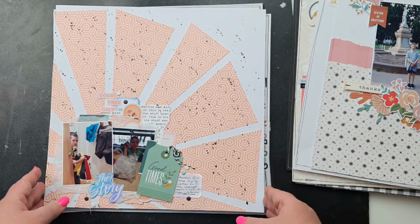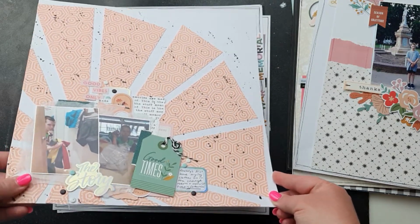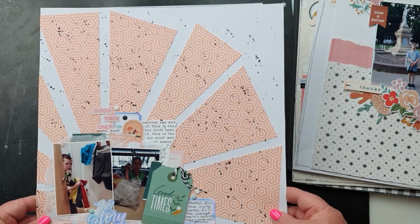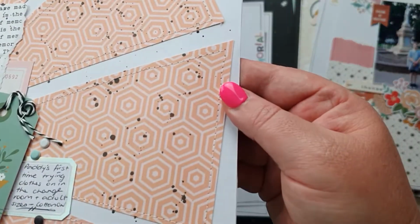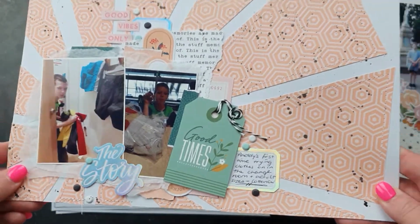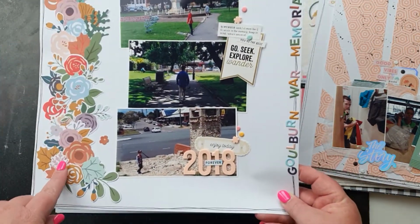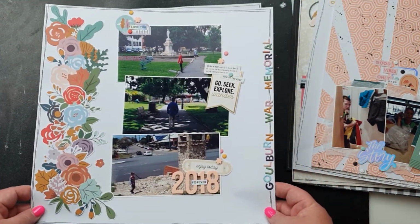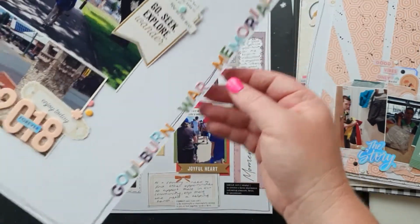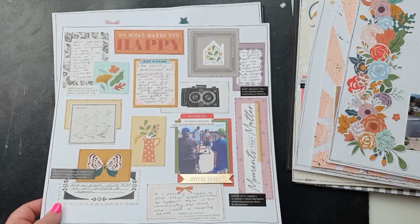This one's a fun one. I just had fun chopping this pattern paper and made a little sunburst kind of windmill kind of look, stitched them down and put some ink splatters, and then made this little cluster in the background. Again, florals, used them down the left, and used these photos to add 3 little clusters, and then my title up the side. Again, there were a fair few cut apart pieces left.